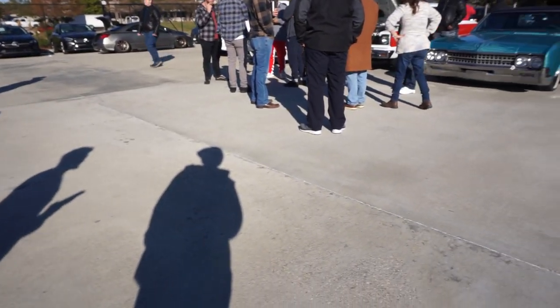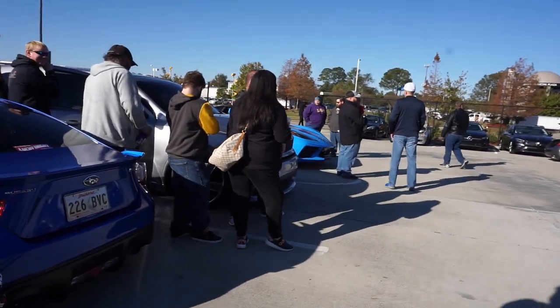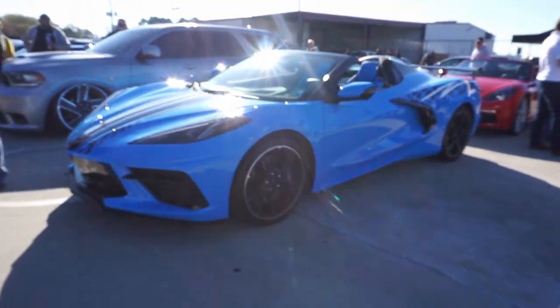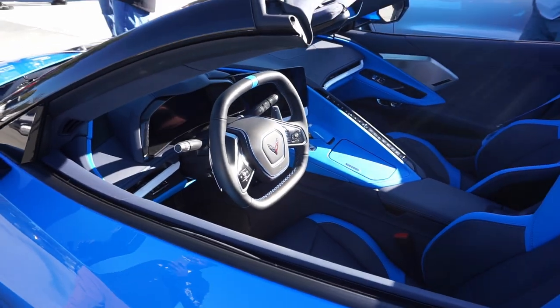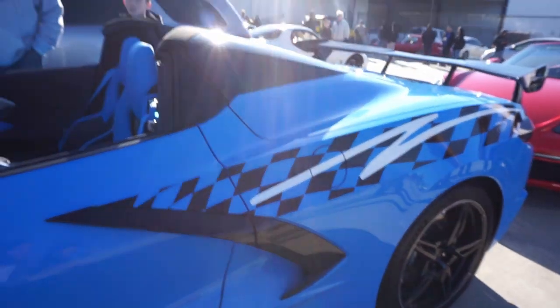I just realized we got a seat, so. Great one, right here. I did. I must have. A bit blue. A bit blue. Yeah, I like the colorway though. With the blue stitching, the blue accents. Come on, come on.